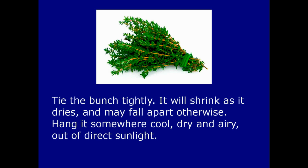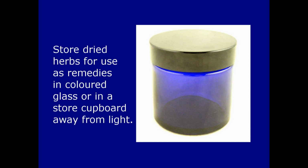The fresh herb is so rich you may prefer to dry it by hanging it up in bunches, somewhere with a good airflow and not too humid for use in the kitchen, after which you should strip the leaves off the branches and store them in an airtight jar. If you're going to use the dried herbs for remedies, you need to either choose a coloured glass jar or store it in a cupboard out of direct sunlight.